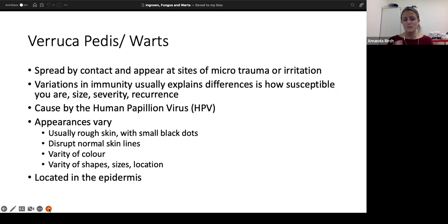They can be different colors, different shapes, and locations, and typically they will hurt when you squeeze them laterally, not pressing down on them. When you squish them from side to side, typically they'll hurt. To be fair, not all warts will be the same and not all will have all of these, but they're just some things to look for.